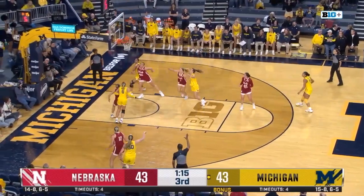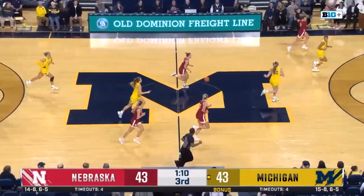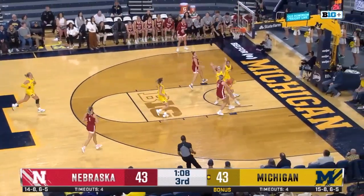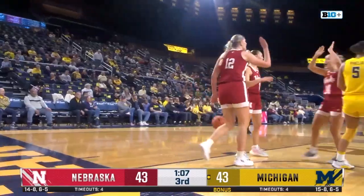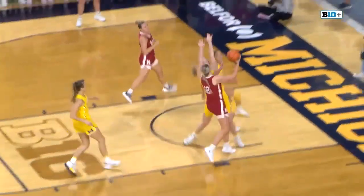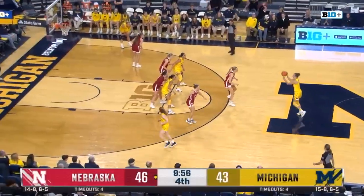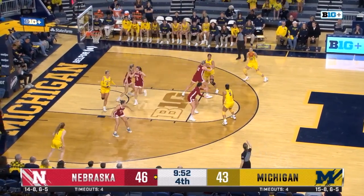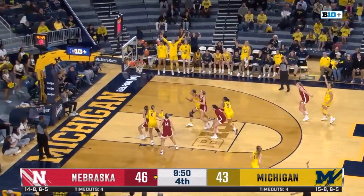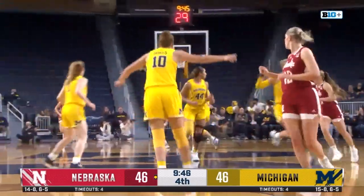Stuck again from deep. This one short, good box out from Callan Hake. What a find, and one for Jessica Petrie. And finishing through the contact. Had a big win over Ohio State in this very building, and down the stretch, those are the wins that really matter. Jordan Hobbs, a rain-making 3 to tie things up right out of the gates in the 4th quarter.